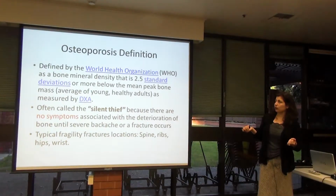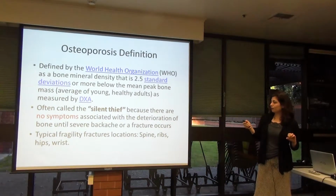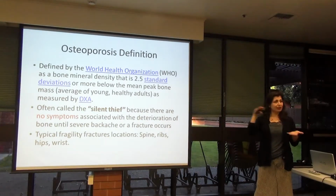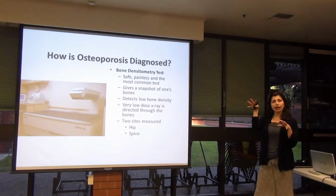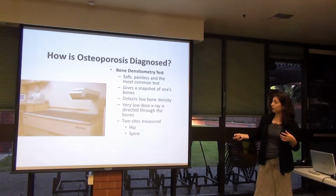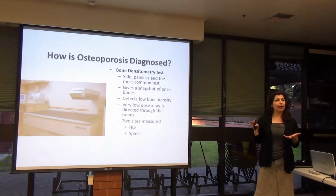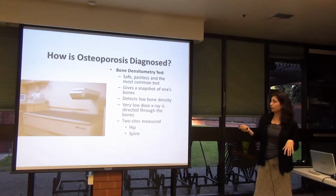By definition, the World Health Organization defines osteoporosis as a bone density that's 2.5 standard deviations below that of young females. That's according to DEXA, which is a bone density scan. It's like an X-ray machine that you lie on, and it measures your hip and spine bone density. Those are the two sites that are measured, using a very low-dose X-ray. So it's not a scary test to do, but it definitely gives you an idea of your bone mineral status.